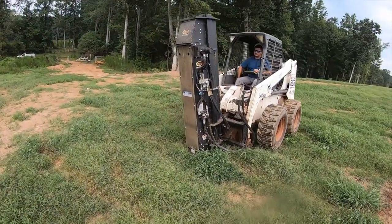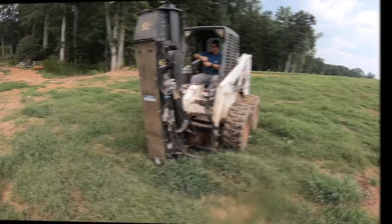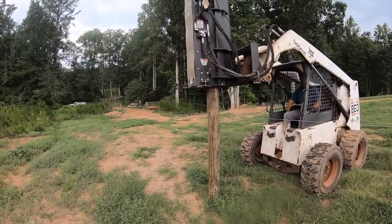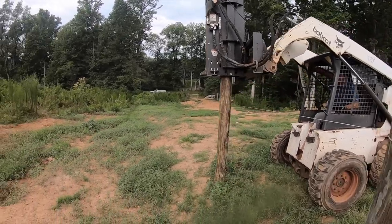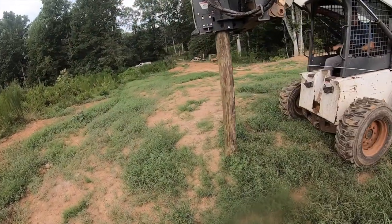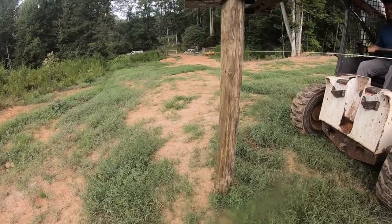Eric's got the post driver hooked up to the Bobcat. We're going to start driving some of these posts in the ground. We've got our post set up. It's about 7 feet, 11 inches from post to post. So Eric's going to go ahead and drive it on in. You can't see it real good, but we made a mark on the front. It's 3 feet, which is how far we're driving the post.